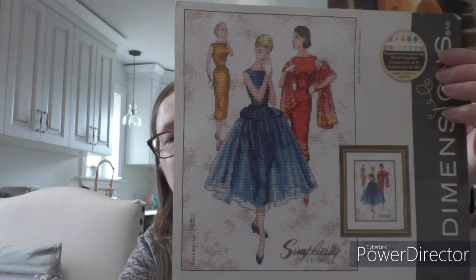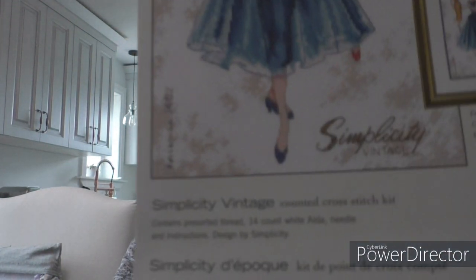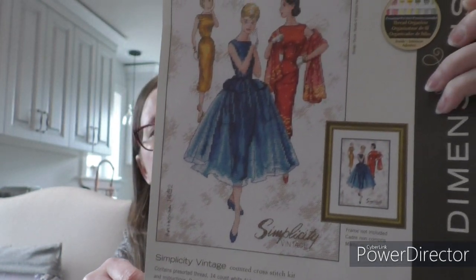I forgot to prepare the zippers. I hope the lighting is okay. This is a Dimensions kit that I started. She's thirsty. Last year in May for Mother's Day, I started this with Kim of Stitch and Stuff. This is the Dimensions pattern kit, Simplicity Vintage. That's what it's supposed to look like.